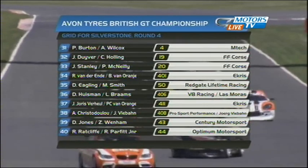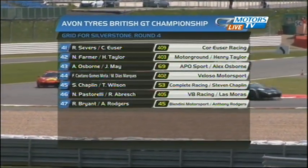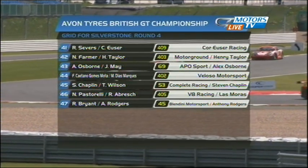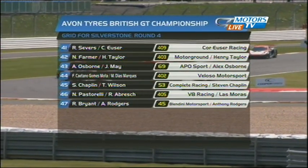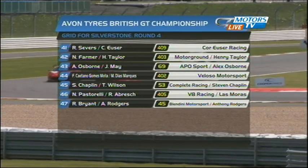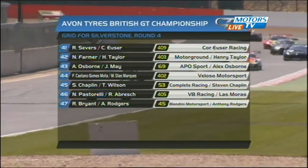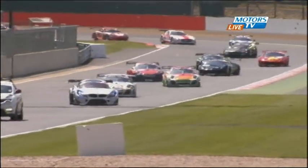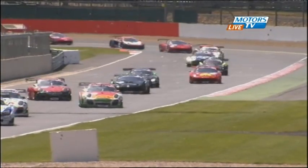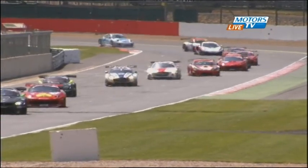Declan Jones is ahead of Ryan Ratcliffe to round out the top 40 on the grid, and still they come, because you've got Rob Severs ahead of Nigel Farmer, and then it is the Alex Osborne Ginetta ahead of Fabio Motta. Then Steve Chaplin, winner at Rockingham, is next, ahead of Nicky Pastorelli. Although that car was missing off the grid is completed by Rory Bryant. It may be, therefore, that we have a couple starting from the pit lane in 3 hours of racing. Starting from the pit lane is perhaps not the biggest of disadvantages.